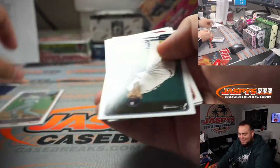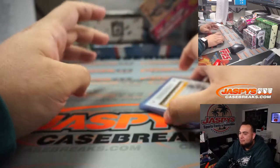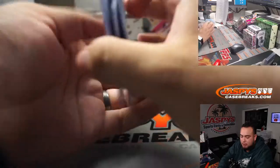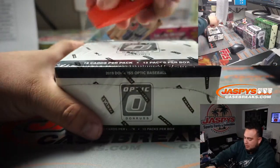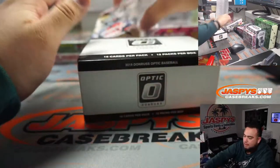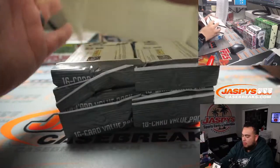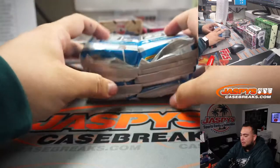There you go. You play a little league. All right, not a bad little mega box. I mean, some big names, right? Not too bad. Let's go with the Optic Fat Packs, 2019. I actually haven't really ripped too many Optic Fat Packs, at least not baseball ones.